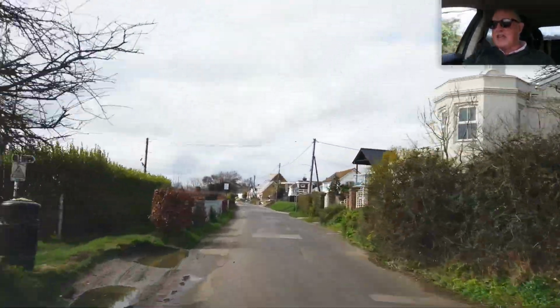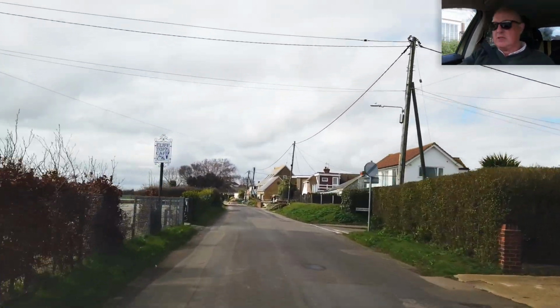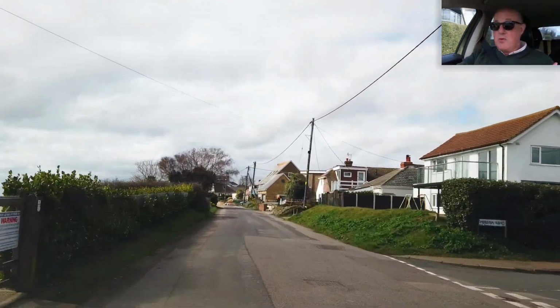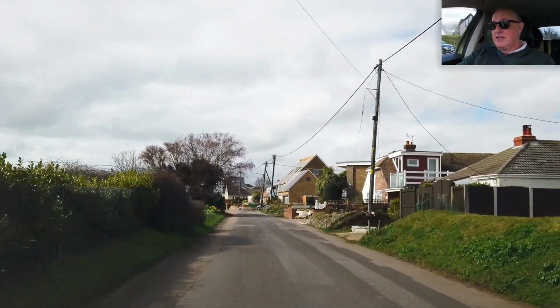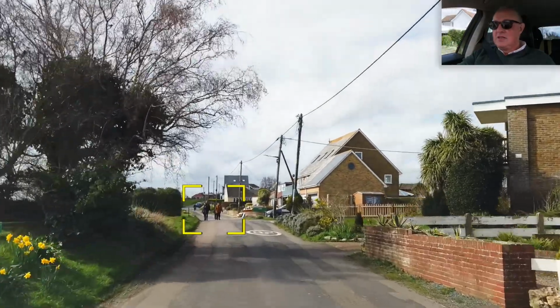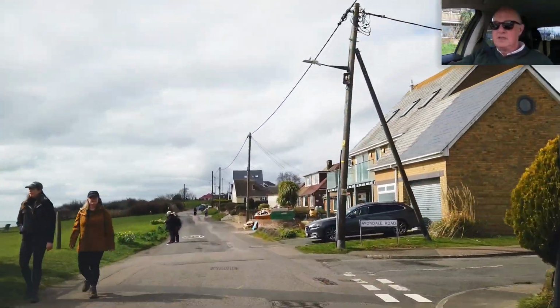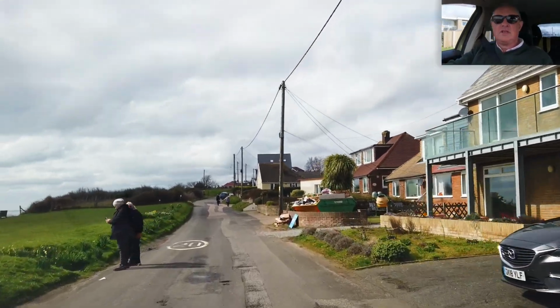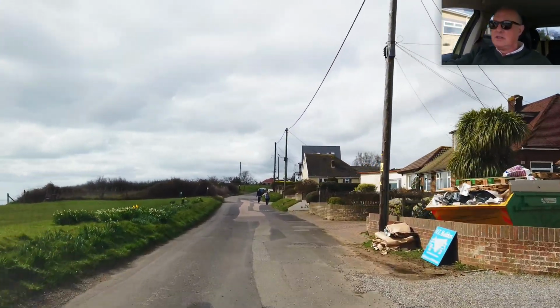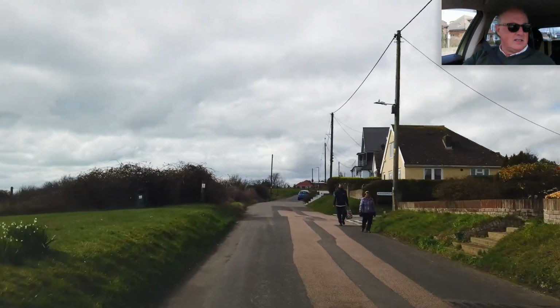Clifftop Cafe. They only take cash there, as I recall. Probably because they've got no Wi-Fi and they can't do the thing. We've got pedestrians in the road who don't seem to want to move over. It's a walking kind of day. What do you think about that?